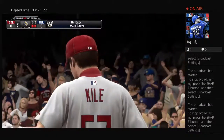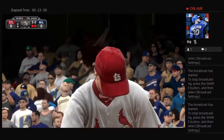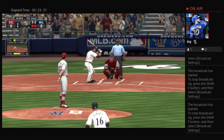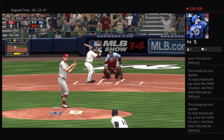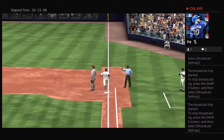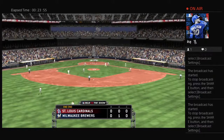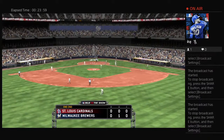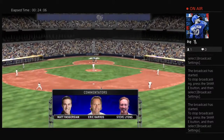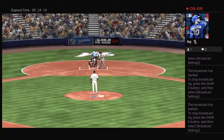Ball 3. 3-2 now. Well, that's an opportunity wasted on the mound there. A hitter's got to be defensive on 2-2, but that was so far outside, he didn't even have to worry about chasing it. Swing and a ball hit hard on the ground towards second. On to first, and the Brewers are turned away as the inning is over. Brewers strand a couple, who move to the third with no score. Back alongside Eric Karros and Steve Lyons, Matt Vasgersian, as it'll be Yadier Molina to start things out for the Cardinals here in their half of the inning.